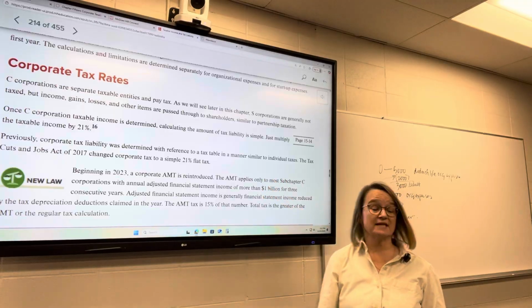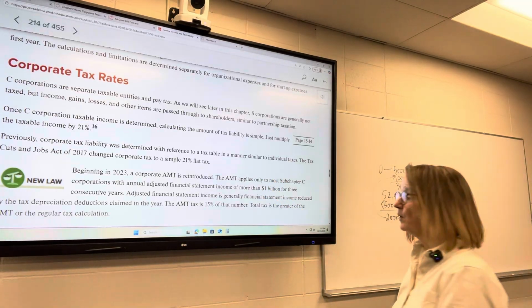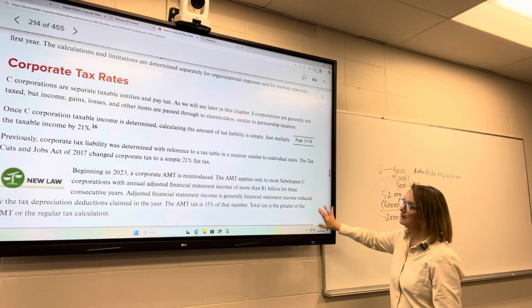Corporate tax rates, like I said, that's super easy, 21%. It's just a 21% tax rate.